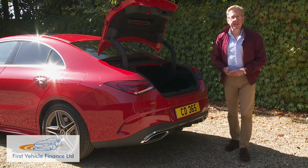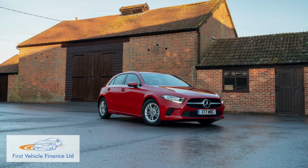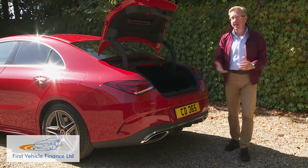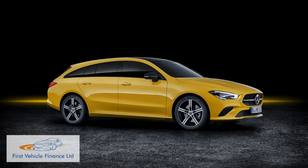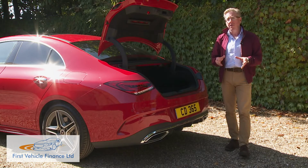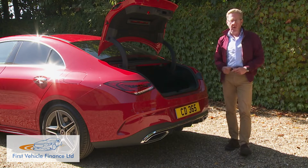Still, that's 5 litres more than you get in most C-Class saloons and 40 litres more than you get in a four-door A-Class. If this isn't enough and you really want a CLA, there's the option of switching to the shooting brake estate variant, which offers 505 litres of capacity with all the seats in place. That's 10 litres more than before.